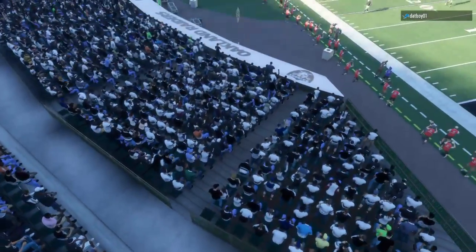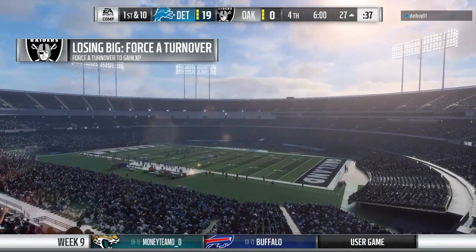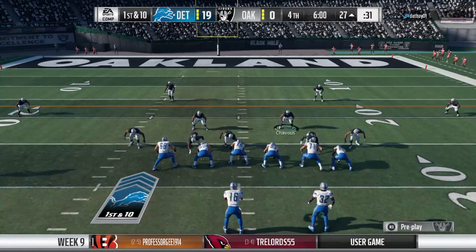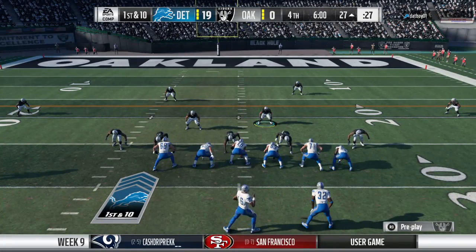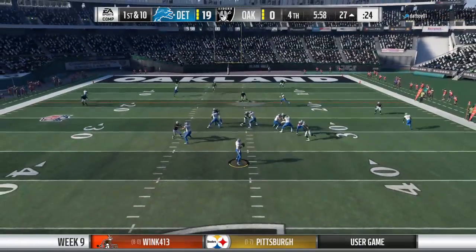Back now in the East Bay. It's the Lions holding onto the football, and they also have the... All right, now, lucky 56. Throwing on 1st down.